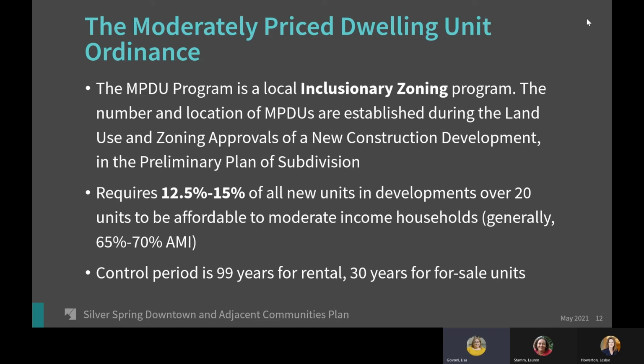What this means is that while we have a 12.5% minimum requirement for any development over 20 units, any additional MPDUs above that are offered an optional bonus density. For example, in Silver Spring, there's a 12.5% MPDU requirement. If any development were to provide 15% MPDUs, they would receive a 22% bonus density. Next slide.